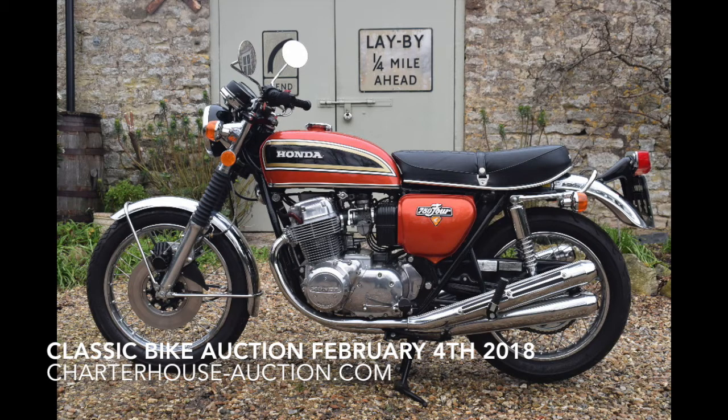Again, this is part of a major collection, hasn't it? It has, from a major collection in Wales. We sold several bikes for the gentleman over the last couple of years. And I think we're almost getting down to the end of them now, aren't we? We are, yeah. His bikes are always beautifully presented.